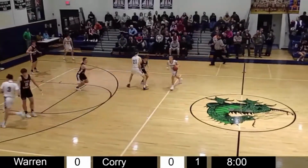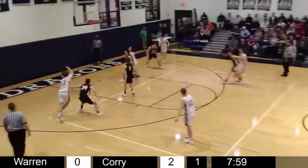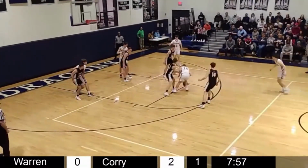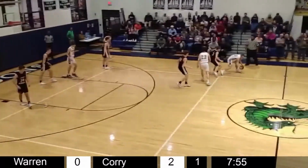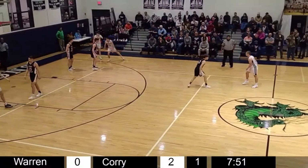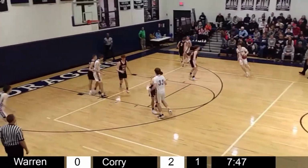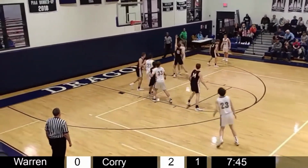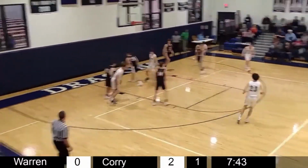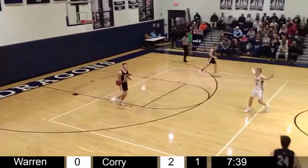As Nyquist brings it across the timeline for the Dragons. And there's a three, and that is no good from Barnes. Offensive rebound, Nyquist. Nyquist has it being defended by Cressley. And the Dragons will reset. Nyquist dribble handoff, Brady Burdine. Burdine drives, his shot is good. So Brady Burdine gets the Dragons on the board. It's 2-2.